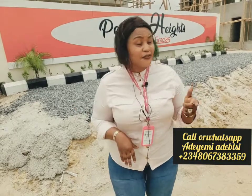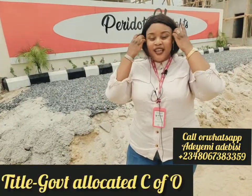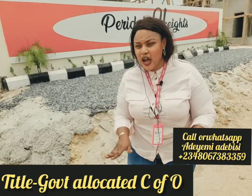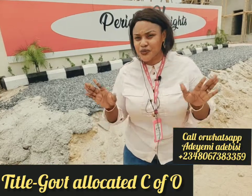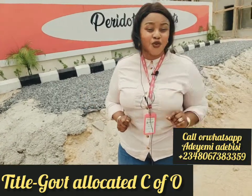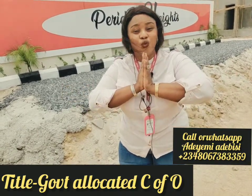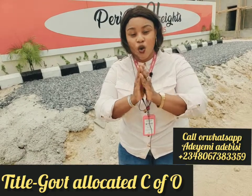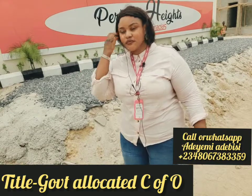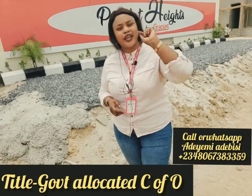As a matter of fact, if you look behind me, the Welcome Center is under construction. And you know that we just launched this place. So right now we are selling at the introductory price of 19.9 million for a 2-bedroom with a BQ. That's the best anywhere. Just make your findings. And the 3-bedroom with a BQ comes for 22.9 million naira.